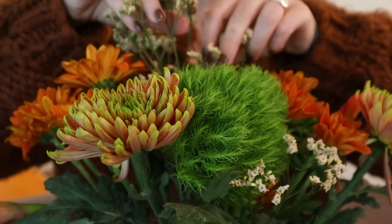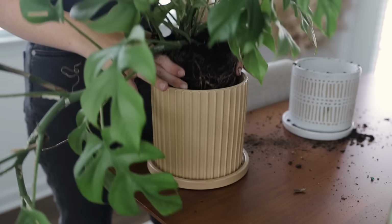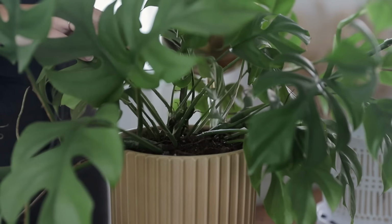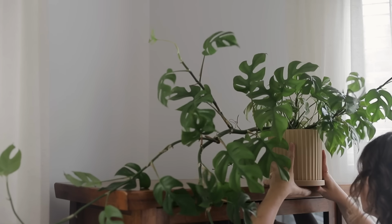So bring in fresh flowers, use plants, incorporate some dried stems, or it can even be as simple as using natural textures like wood or stone in your decor. But using nature in your decor, I feel like really does help make a space that when you step into it, you can just breathe a bit more deeply and relax.